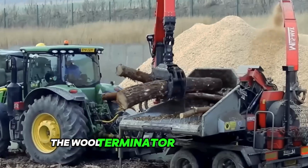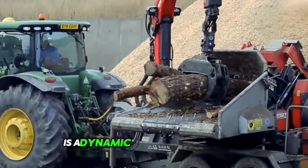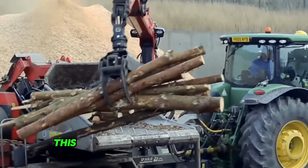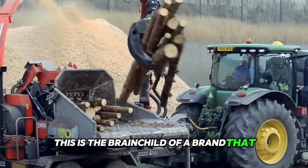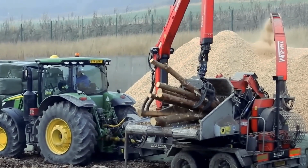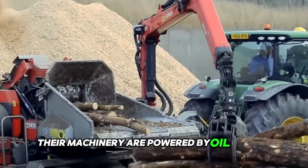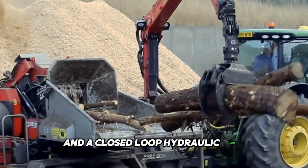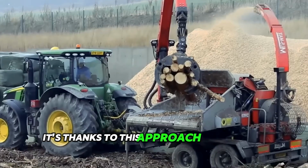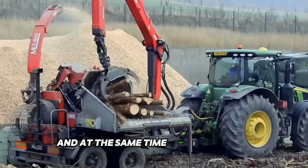The Wood Terminator tractor chipper that comes with the new John Deere tractor is a dynamic and flexible machine. This is the brainchild of a brand that offers cost-effective solutions for farmers and foresters. The one-piece planetary gears and drives of their machinery are powered by oil engines and a closed-loop hydraulic unit. It's thanks to this approach that all the machine's mechanisms work powerfully and at the same time very smoothly.